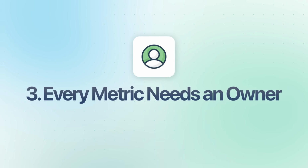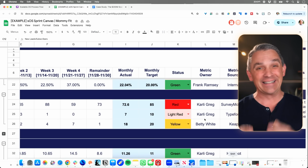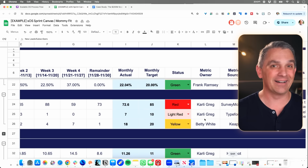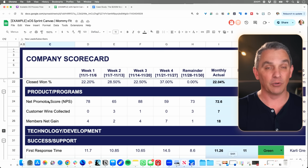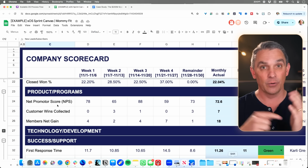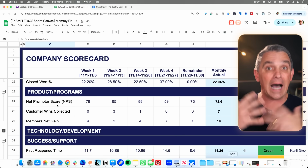Choosing your metrics. Step 3, and this is the one that everybody forgets, we need to choose a metric owner. This is so incredibly important. If nobody owns a metric, then I can assure you that metric will not get optimized. So what we want to ask is, who on the team is uniquely responsible for this particular metric? Not just the getting and the gathering of the metric and the reporting on the metric, but ideally, who's the person who's uniquely accountable for optimizing that metric?